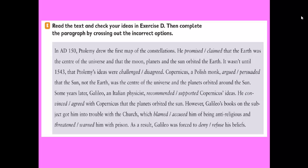He promised or claimed that the Earth was the center of the universe, and that the moon, planets, and the sun orbited the Earth. It wasn't until 1543 that Ptolemy's ideas were challenged or disagreed. Copernicus, a Polish monk, argued or persuaded that the sun, not the earth, was the center of the universe and the planets orbited around the sun.